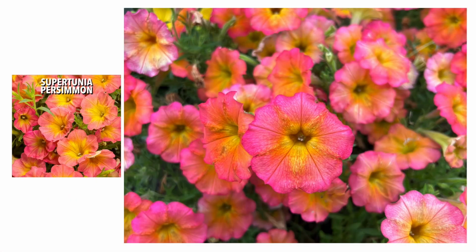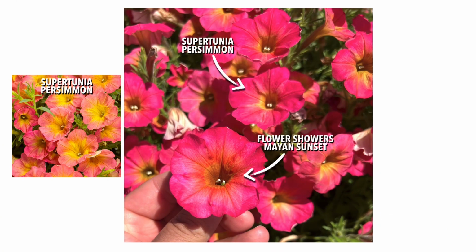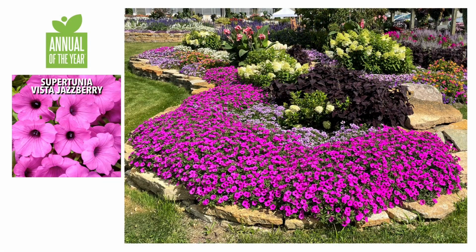We'll also have the Supertunia Persimmon, and that one was introduced last year, but we didn't carry it because the flower was very similar to the Flower Showers Mayan Sunset, so we knew we could only carry one. However, the Mayan Sunset sold so fast last year that it makes sense for us to either get more Mayan Sunset or carry the Persimmon, so we decided to bring on the Persimmon just to add that to our Supertunia lineup.